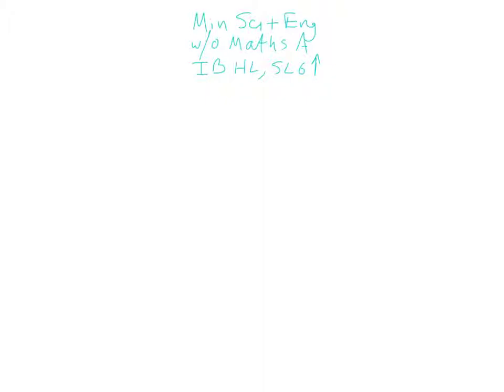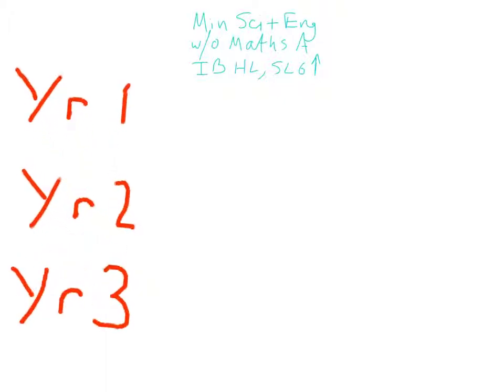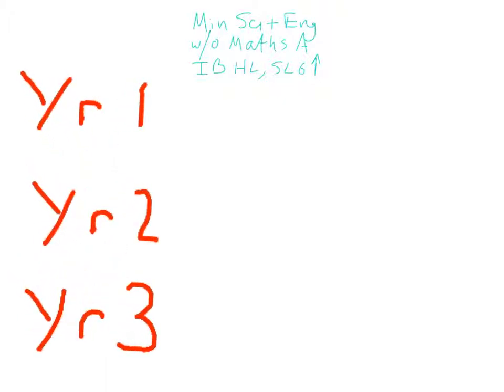Now I'll just divide this into the different years to make it a bit clearer. So we've got year 1, year 2, year 3. By the way, I'm writing with my finger on the iPad in this app. And let's expand that a bit so that's a bit clearer for you, I hope.